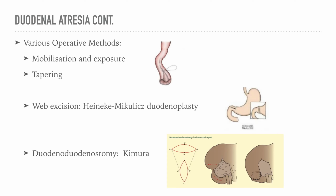the problem. So you need to mobilize your colon inferiorly. You also need to Kocherize your duodenum adequately so that you can see the full extent of the problem, in which case it may be necessary to taper it to decrease the dilatation. The other option, if you're going to excise a web in the case of a type 1, is a Heineke-Mikulicz duodenoplasty. Our other options in terms of bypassing that are a duodenoduodenostomy using a diamond-shaped configuration, which is another approach that one could use.